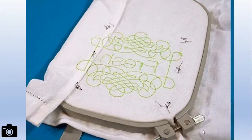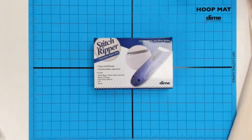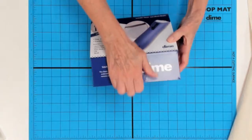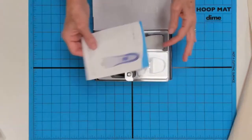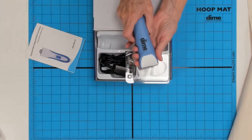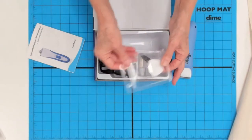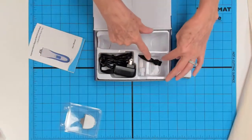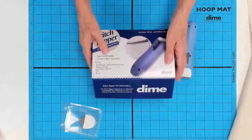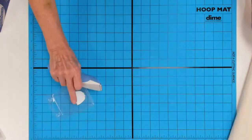Okay. So let's go to the overhead cam, and I'm going to show you. Well, first I'm going to pull out the stitch ripper so you can get a good look at that. And of course, it comes with instructions. And I have the largest blade installed right now. It also comes with a narrow blade, and we're going to use that in a minute. It's got a brush, an oil, and also a cord to charge. So we'll just get this out of the way. I'll push aside that blade.